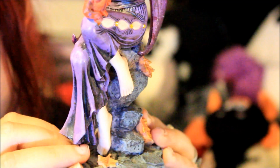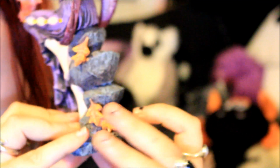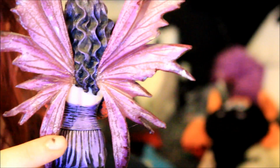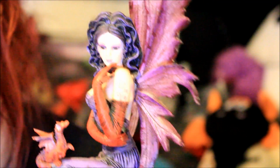She has lovely elegant feet, and then I just love the fact that she was sat on a kind of autumny boulder pile, which I just really liked. I really liked all the little leaves and all the detail within her. Absolutely gorgeous, and as you can see you can't even tell that the wings fell off. There's a little bit of shine there where the glue is, but that's right at the back anyway.